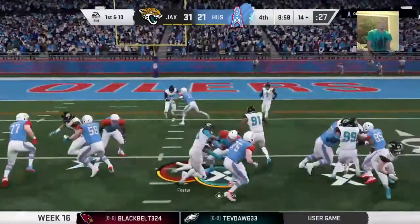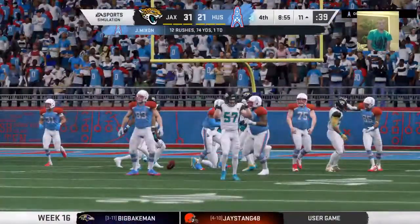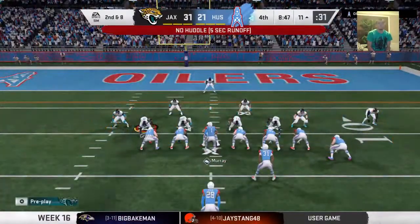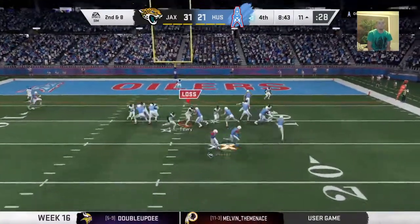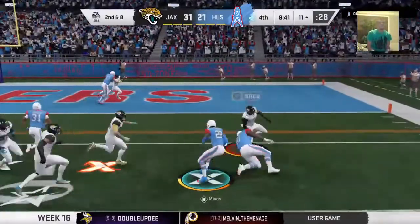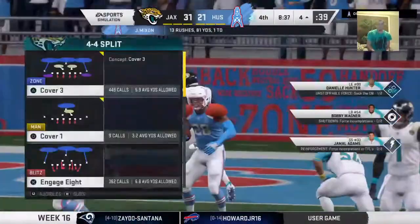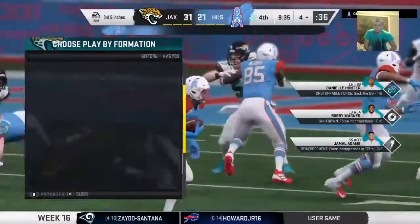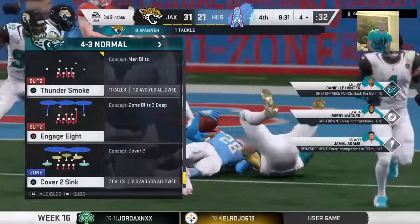Back to Mixon on 1st down. And he'll be taken down here at about the 11. Give him a couple on the carry there. 2nd and 8. Mixon will try the right side. And able to get him inside the 5 here, just inside the 5 to about the 4. It'll go as a gain of 7 on the play, and it sets up a 3rd and inches situation.